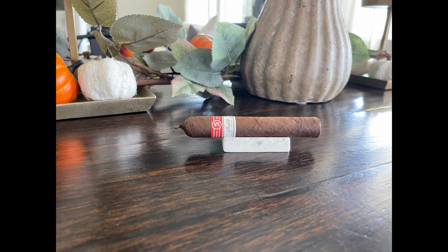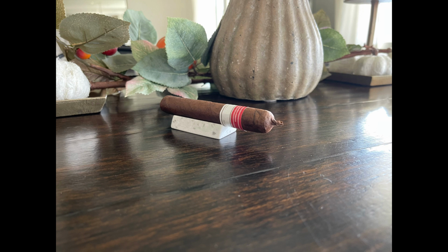So this little baby gives you notes of leather, coffee, black pepper. You get a little bit of toasted cinnamon on there too. It's really nice. I've smoked a few of these now, and I just appreciate the overall balance to it. It's a nice medium profile, but it offers a pretty straightforward flavor, and it's just a really nice offering again from Padilla. Can't go wrong there.